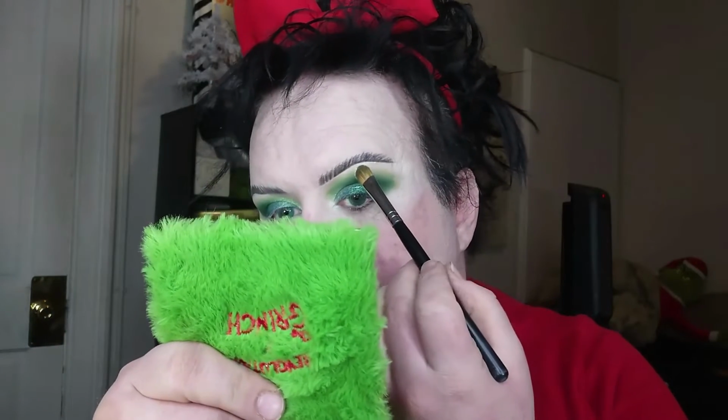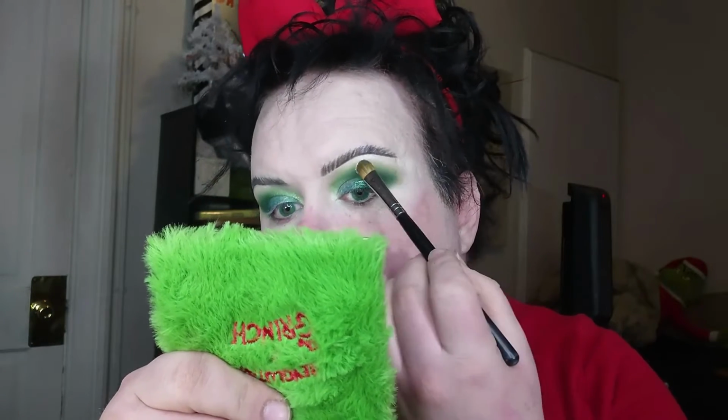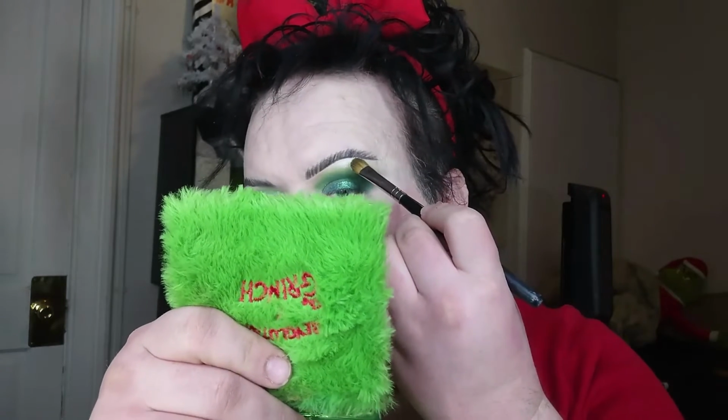So for a bit of a brow bone highlight, I'm thinking of trying out, what is this called? From the bigger palette, His Heart Grew. So it's just a shimmery white kind of shade. Taking the same M166 brush and just tapping that in. It's a pretty subtle white shade. I would say more like a frost, but it's still picking up really well on camera.